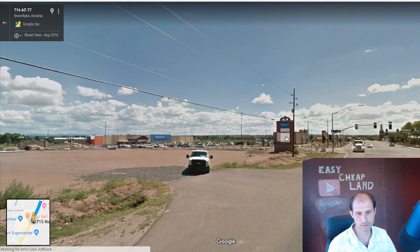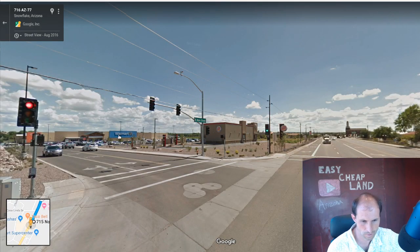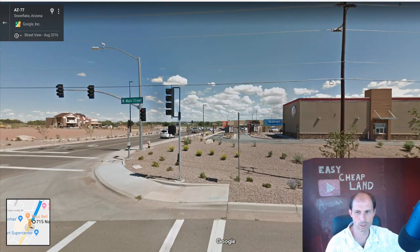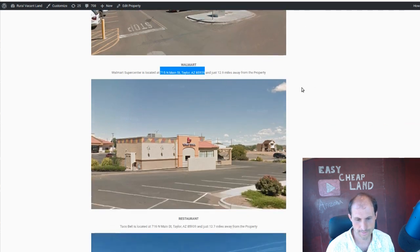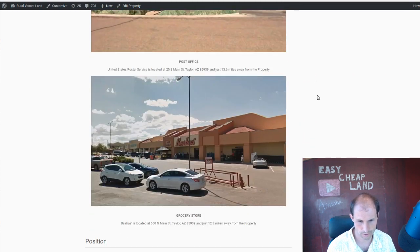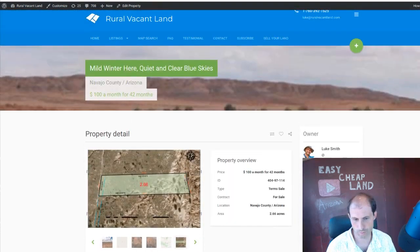There's a Walmart. It's a brand new Walmart. Look at that. Satellite pictures have a dirt lot. This is just street view from 2016, and it's got the Walmart. There's a Burger King. This place is growing up. 12 miles to Walmart. Heck yeah. 13 miles, 12.9 miles. Taco Bell, there's a Burger King, there's a post office, there's a grocery store. So, quite close to supplies.